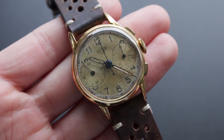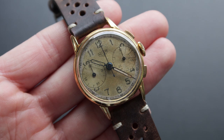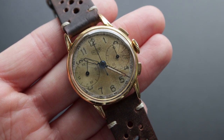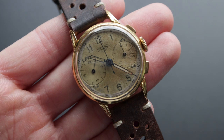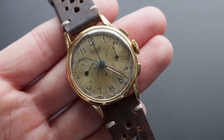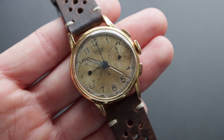Just like pre-Speedmaster models, pre-Heuer models are such an important part of their brand's history, but also their aesthetic journey in watch design. Not only does this watch lead to important references for the Heuer brand, it also cases a very important movement that powered some of the most iconic chronographs of the era.